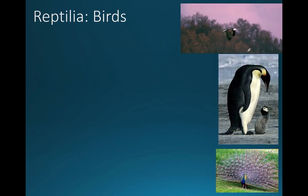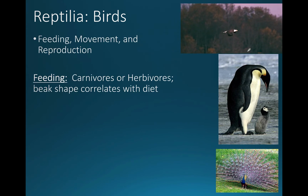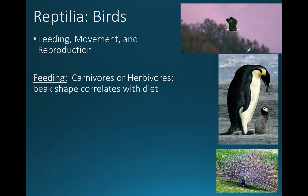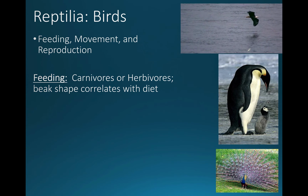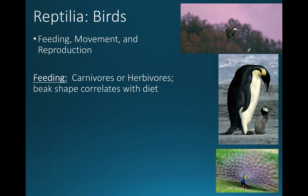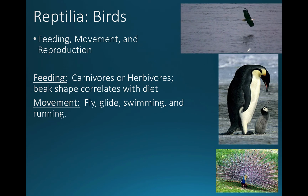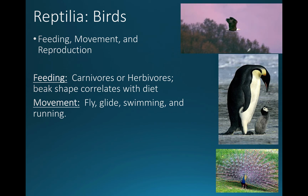Okay, let's talk about the group of reptiles that we call birds. Birds tend to be carnivores or herbivores, and you can often tell a lot about a bird's diet by looking at and comparing the shape of its beak. We talked a little bit about this at the beginning of the semester when we talked about the finches found on the Galapagos Islands and how the shape of the beaks were adaptations that allowed certain populations of finches to survive. Depending on the species of bird, they can fly, they can glide, they can also swim, like we see with the penguins, and they can also run.